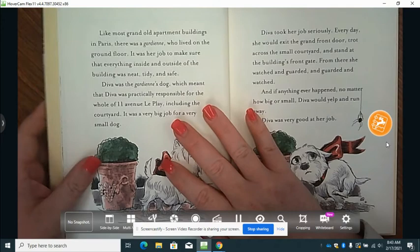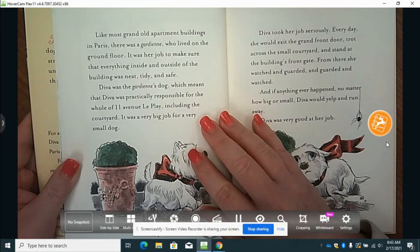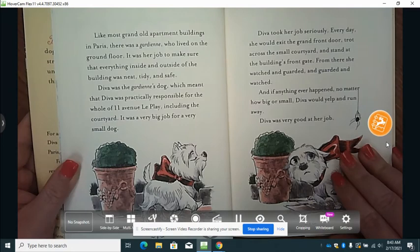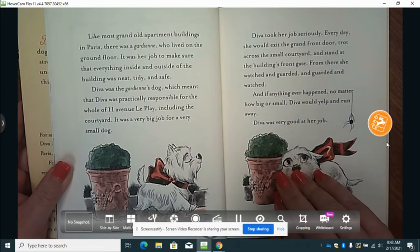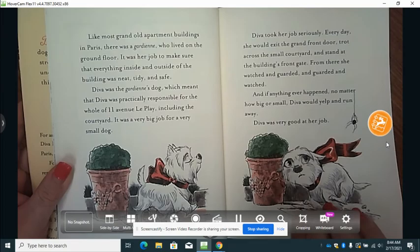Like most grand old apartment buildings in Paris, there was a gardener who lived on the ground floor. It was her job to make sure that everything inside and outside the building was neat, tidy, and safe. Diva was the gardener's dog, which meant that Diva was practically responsible for the whole of 11 Avenue La Play, including the courtyard. It was a very big job for a very small dog. Diva took her job seriously. Every day, she would exit the grand front door, trot across the small courtyard, and stand at the building's front gate. From there, she watched and guarded and watched. And if anything ever happened, no matter how big or small, Diva would yelp and run away. Diva was very good at her job.